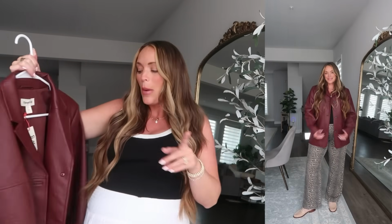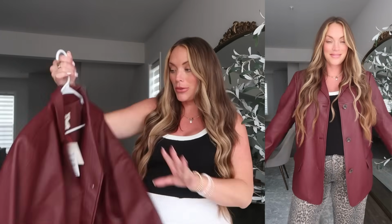I thought this blazer was such a good find in the store too, and one of the sales associates was like, oh my god, where did you get that? Like, she hadn't seen it yet. But it's by the brand Open Edit. It's kind of like this faux leather burgundy colored blazer. I did size to a large in this.